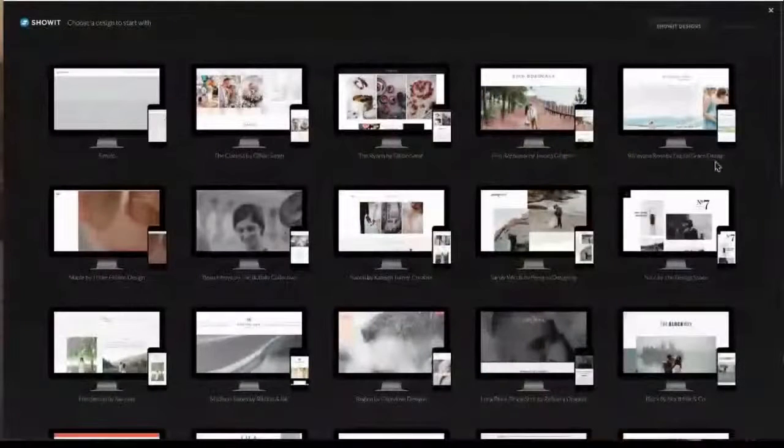So we're going to go ahead and jump on over into the Showit app here. You'll see that come up on the screen, and we're going to go ahead and get started with this whole project. So here I am in Showit. We're going to choose a design to start with, and we're going to build it out from scratch.